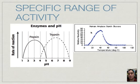Let's look at heat over here. This is the enzyme amylase that's in our mouth, in our saliva. It helps us break down starch. And same thing here, you could tell where it works best at 40, just about 40 or 37 degrees Celsius. That's our body temperature inside our body. So it works really well here.